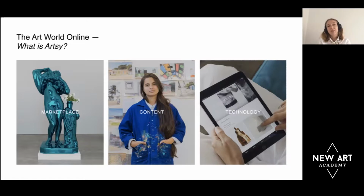But I would also like to challenge this idea and propose that we can push this concept a little further. And I would say that these three components really will allow for the market to be more robust and more successful. And these are marketplace, content, and technology. This is the principle that we have been following for a while. So what does this mean concretely?